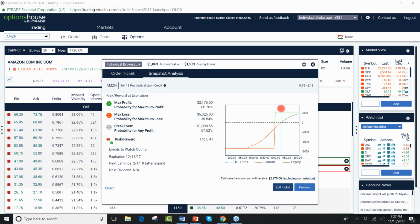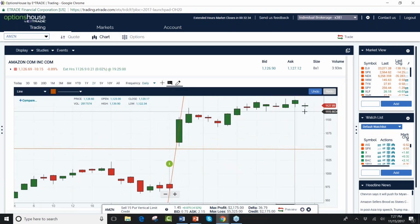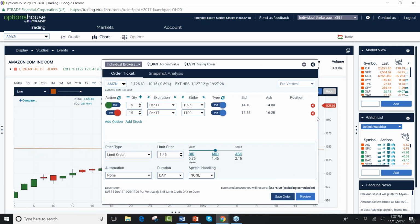We make money, folks, if Amazon just sits here. Let's say Amazon continues to do what it be doing and just kind of hangs out here. Write this wizism down. You should have a lot of them so far. Unchanged on the day equals time decay. Okay, so unchanged on the day equals time decay. Remember, this is called a bull put spread. Okay, this is also called a credit spread.